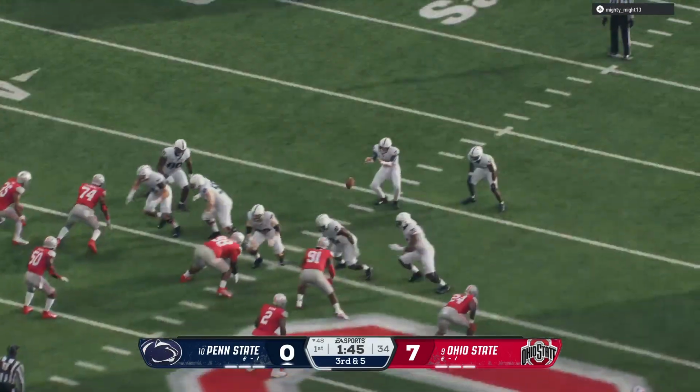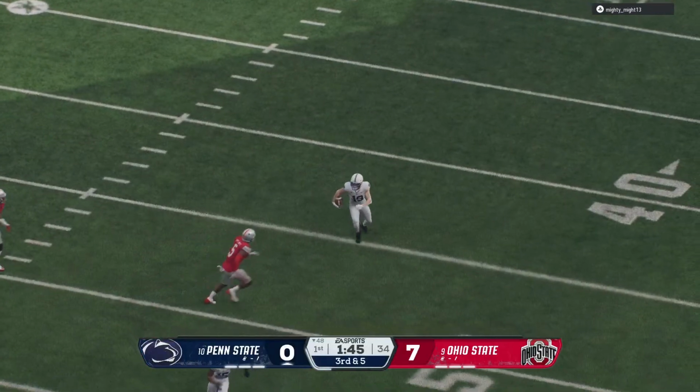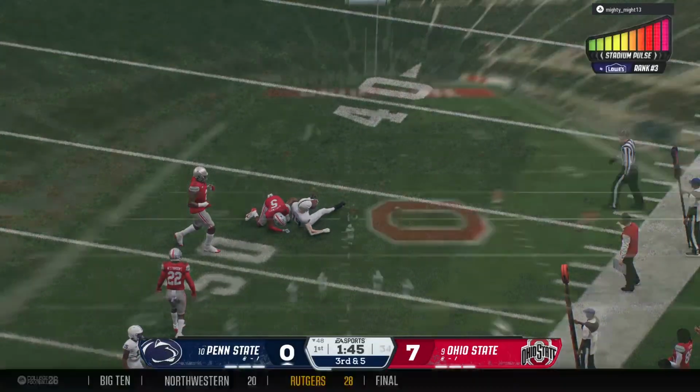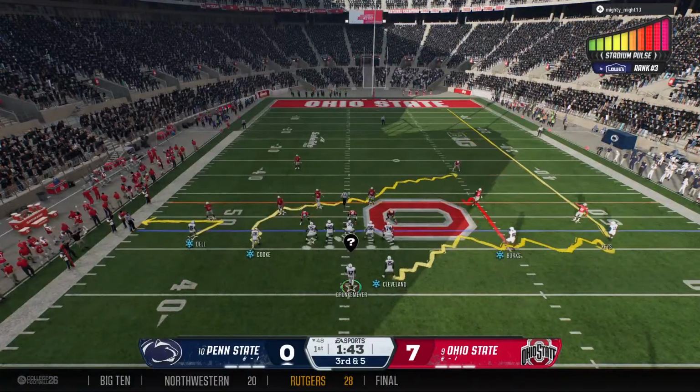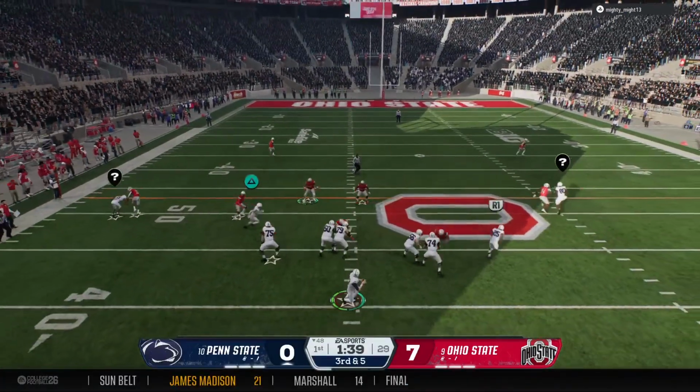Yeah, it's always so close, too. You think back to Woody Hayes and you think back to Joe Paterno. For years and years and years, when these two teams play, it is so physical. There's so much talent. It could go any way. This is one of the more fun games to watch every season.